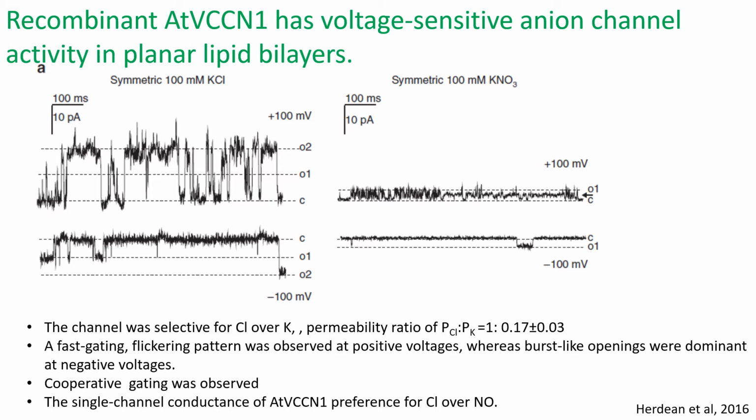transfer of chloride ions. If you look here, this protein is selective for transferring chloride over potassium. In these images, the O's stand for open channels, whereas the C stands for closed channels. A permeability ratio between chloride over potassium showed there was a 1:0.17 ratio between chloride to potassium, which means more of the chloride ions are permeated through these membranes. This shows the selectivity of the channels for anions such as chloride over cations such as potassium.